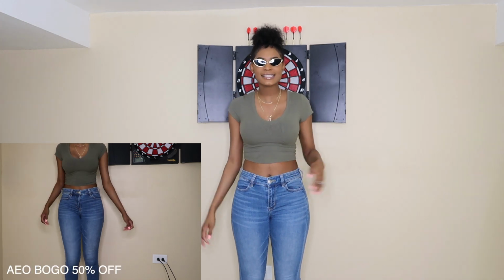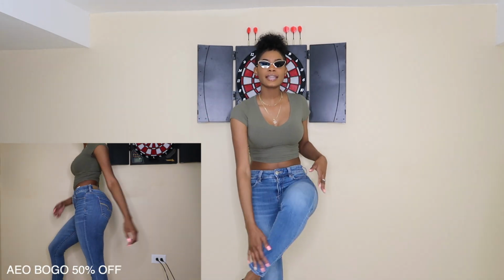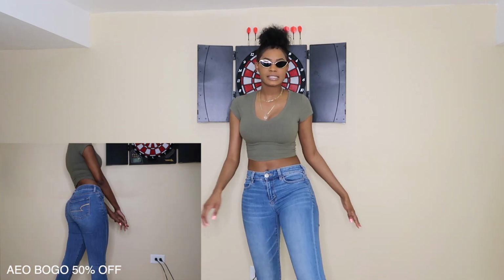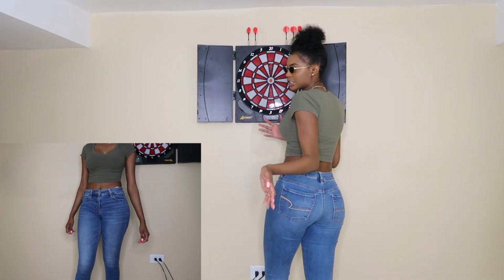Okay, so these are the next jeans that I am going to show you guys. I also purchased these from American Eagle. There's no rip or anything. It's pretty simple. This is just some cute jeans, if you just need some jeans or something.